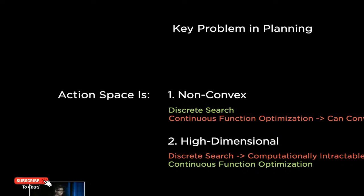Discrete search methods are really great at solving non-convex problems because they are discrete, they don't get stuck in local minima, whereas continuous function optimization can easily get stuck in local minima and produce poor solutions. On the other hand, for high-dimensional problems, discrete search sucks because it is discrete, it does not use any gradient information, so literally it has to go and explore each point to know how good it is. Whereas continuous optimization uses gradient-based methods to very quickly go to a good solution.